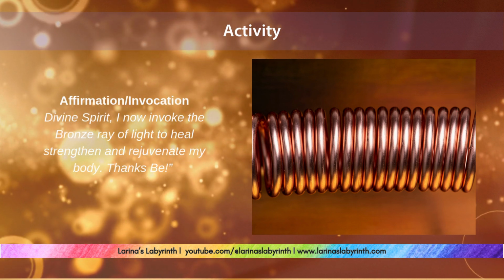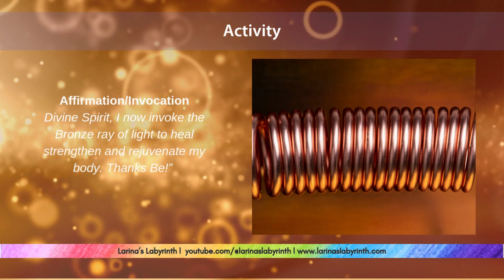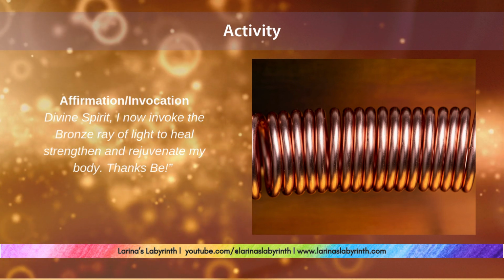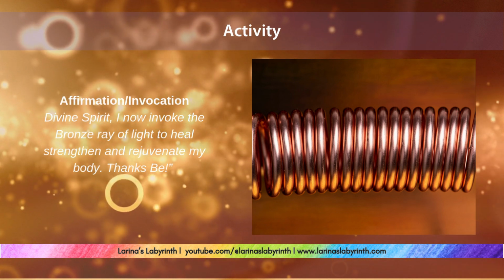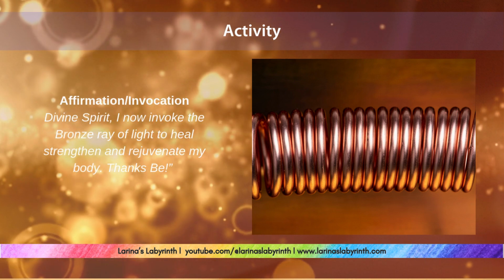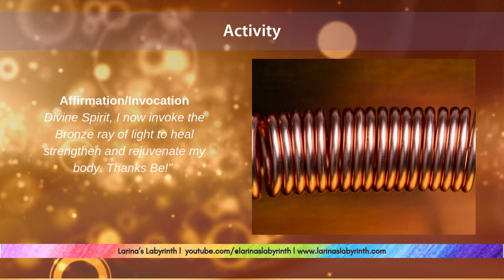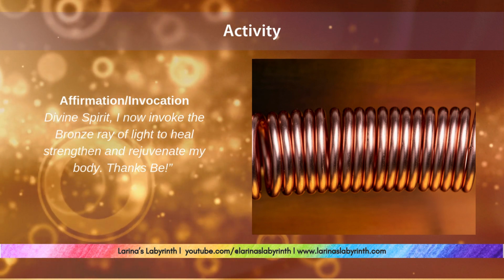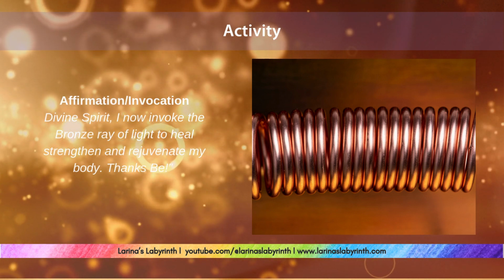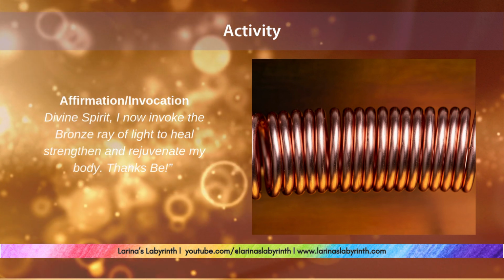Now, of course, there is the affirmation that goes with it. You would do an invocation. Of course, I must say that some people will say that this works, but everybody is different. I just think there's no harm in giving things a shot, and if you give it a go, let me know how it works for you. The affirmation that you can do with this activity is: Divine Spirit, I now invoke the bronze ray of light to heal and strengthen and rejuvenate my body. And of course, end with thanks be.